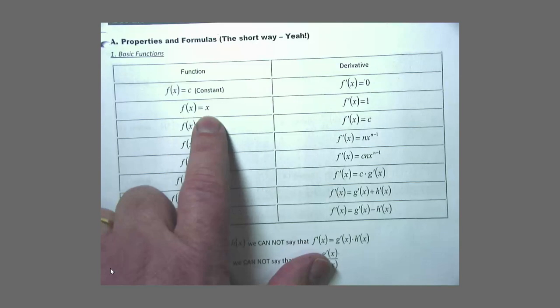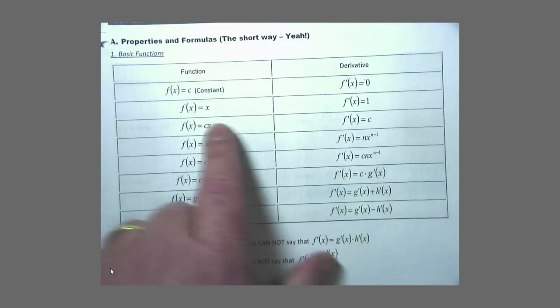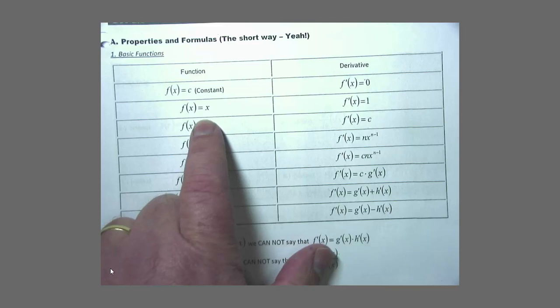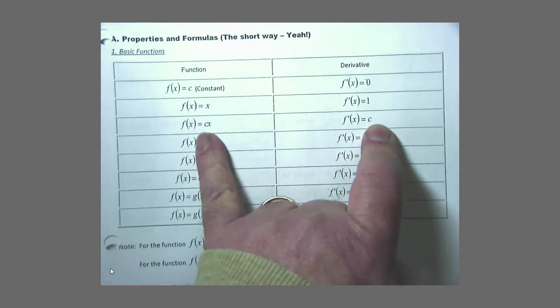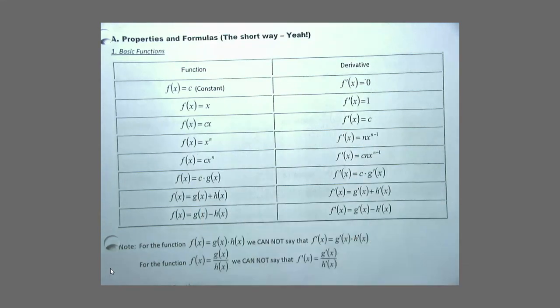If f of x equals x, what's the derivative? It's 1. The reason why, well, it's the slope. Well, the slope of y equals mx plus b is the m part. You with me? mx, you get the coefficient in front. The coefficient in front of the x is 1. So if I give you this, f of x equals a constant times x, guess what the derivative is? Just the constant out front, because that is what the slope is based on the old y equals mx plus b stuff. Okay?